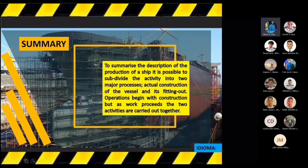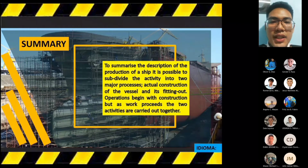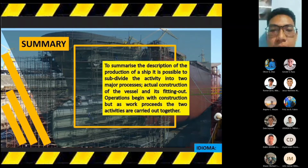For the summary of this part, may I call on Midshipman Idioma? Thank you. Right, everyone, I am the reporter of this part. To summarize the description of the production of the ship, it is possible to subdivide the activity into two major processes: actual construction of the vessel and its fitting out. Operation begins with construction, but as work proceeds, two activities are carried out together. So what are these two activities?